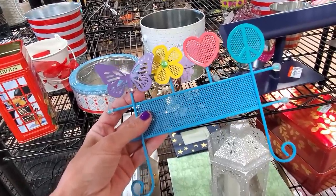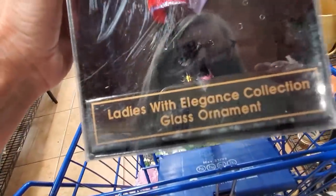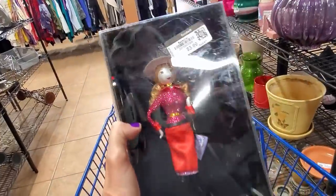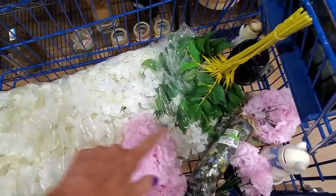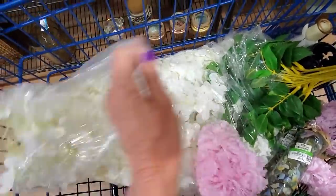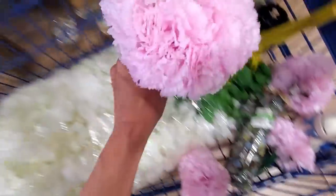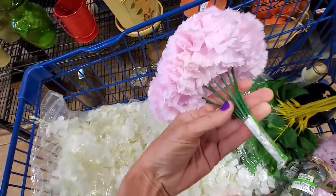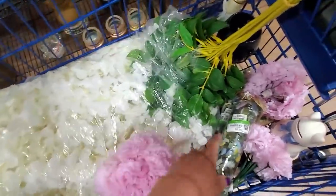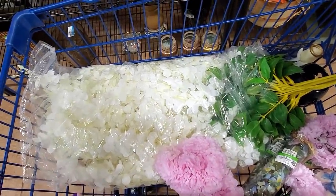I'm confused. Okay, I found this bougie girl. Ladies with Elegance Collection glass ornament. She is $3.99. Well, she's pretty cool, so we'll get her. Also found this big old spray of flowers, which I love, and then they've got some pink carnations for 99¢ a little bundle. So yeah, I'll get those. I found another one of those too. So I guess it's time to get my flower arrangements going again.